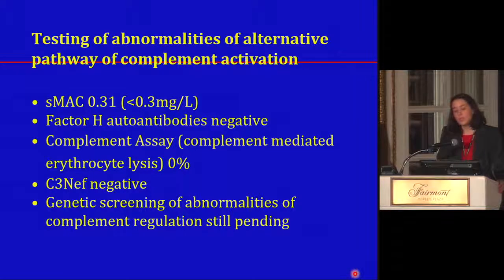His membrane attack complex was marginally elevated at 0.31, where normal is less than 0.3. I'm not sure that this is really a robust finding that we could pin our hats on. His factor H autoantibodies were negative, and his complement assay was also normal. His C3 nephritic factor was negative. And he's being sent for genetic screening for abnormalities of complement regulation. That's still pending, but in the absence of a functional abnormality on the testing, again, it would be kind of difficult to interpret those.